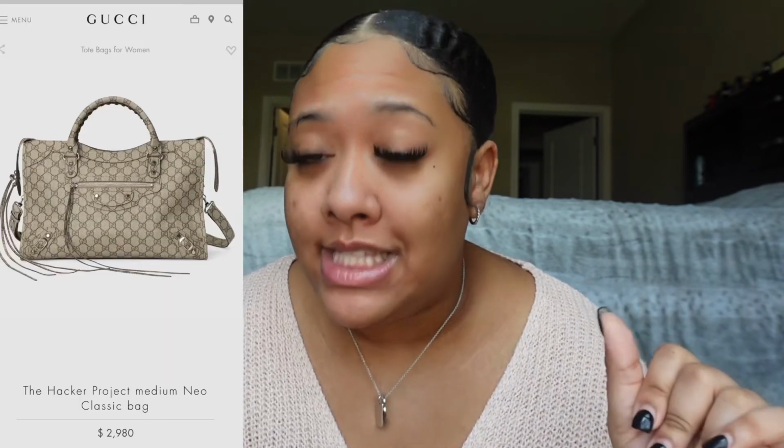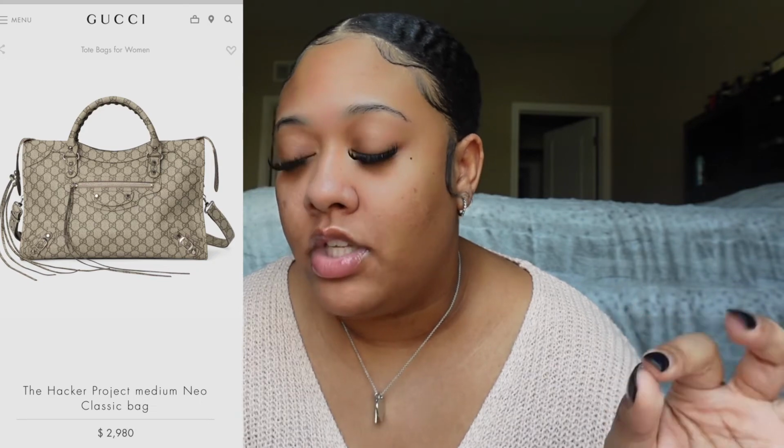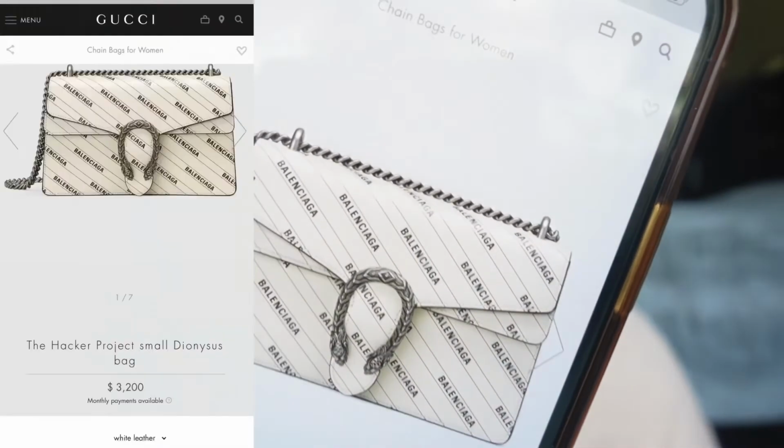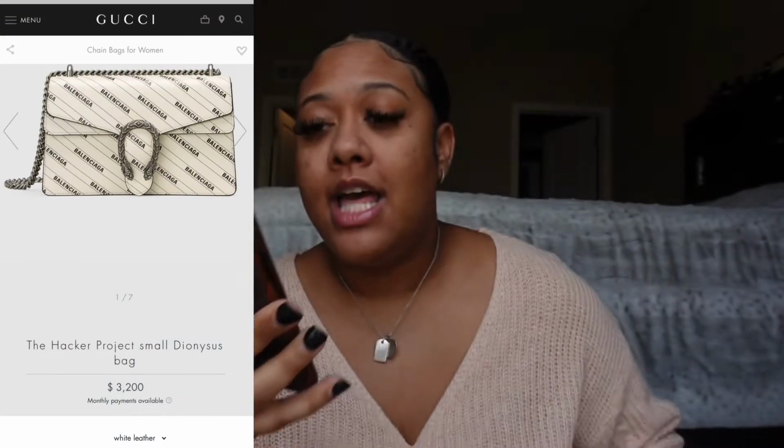So the neoclassic bag is one of my favorites. I'm just going to show y'all a few of my favorites from the Gucci website, because I have zero favorites from the Balenciaga website, so we couldn't do that with them. The neoclassic is one of my favorites. I absolutely love the Dionysus bag, and it has Balenciaga all over it. They have it in black and they have it in white. I absolutely love the whites. That is so freaking cute.